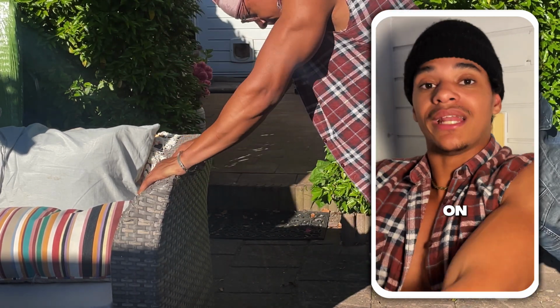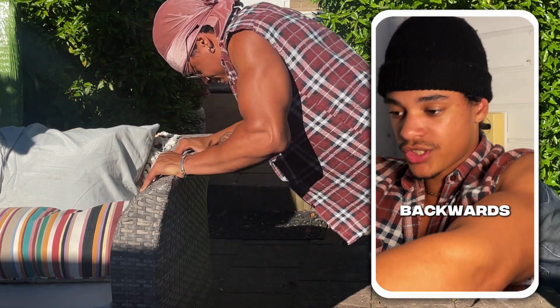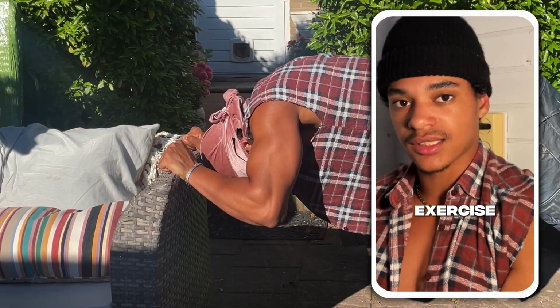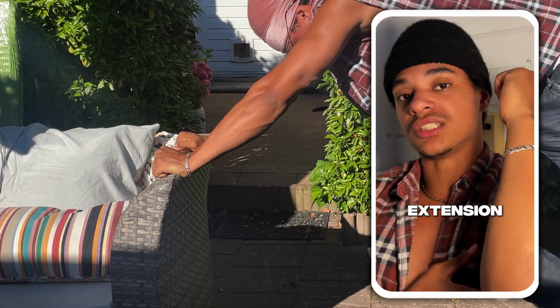The moment you hit failure on that one, step a little bit more backwards and start doing these skull crushes, which are basically a variation of this exercise, but they also prioritize shoulder extension so that you can get a big sweep of that long head in the exercise to build a big chunk of your triceps.